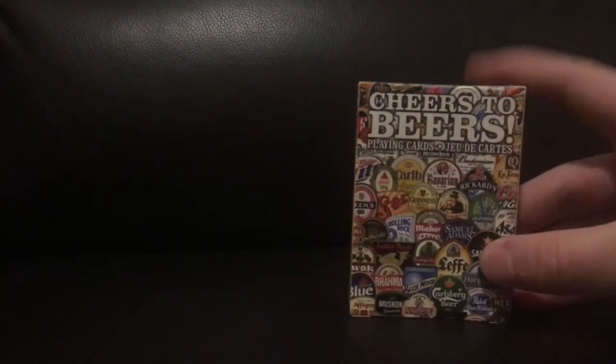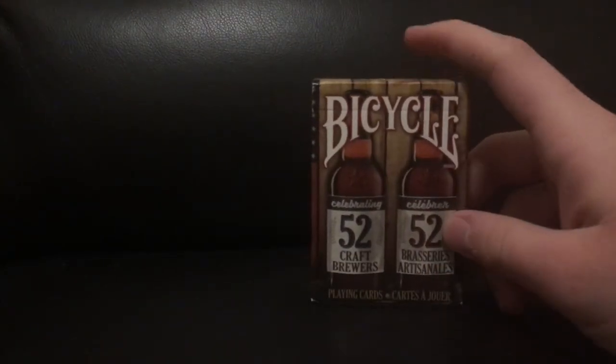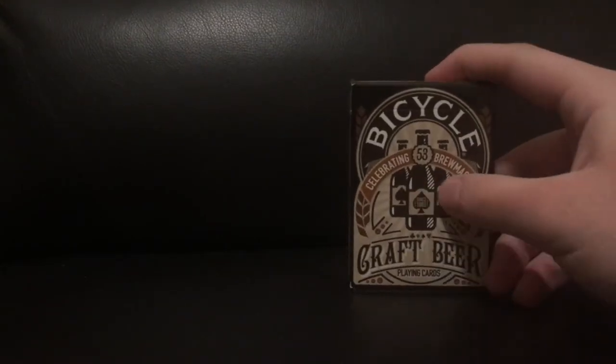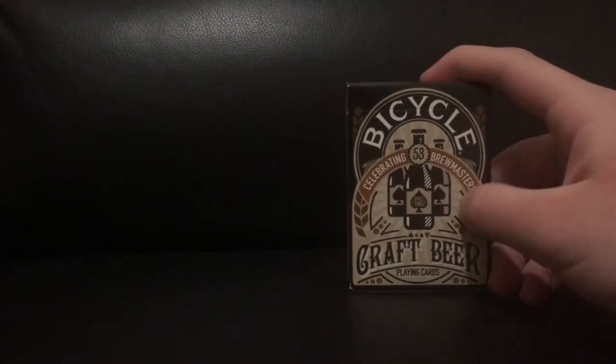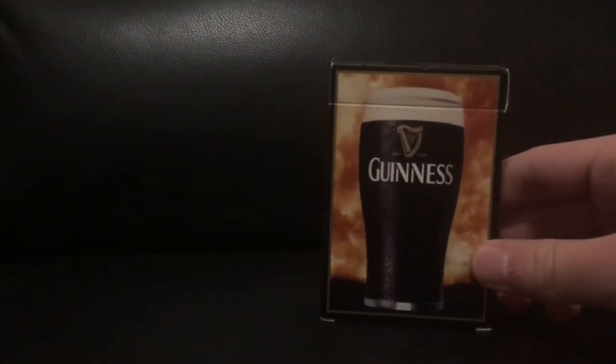Cheers to beers. Each card has a different beer brand. Celebrating craft brewers. I think each one has a different craft beer brewery. I don't know. Something like that. I can't remember here. Celebrating 53. Craft beer brewmasters. Guinness. This deck is odd because it's bigger than the other decks. So I have a deck of cards that is smaller than the rest, and one that is bigger than the rest.